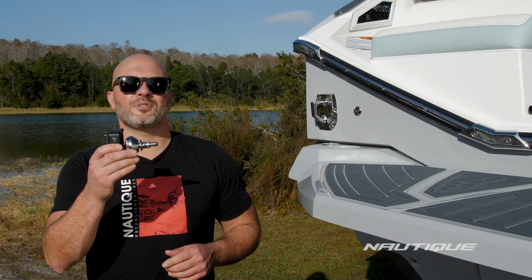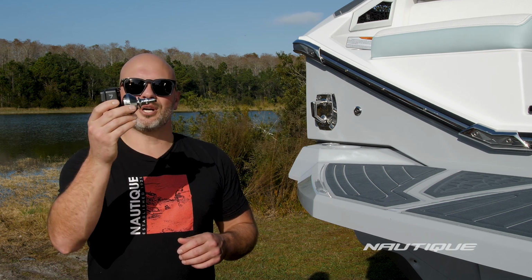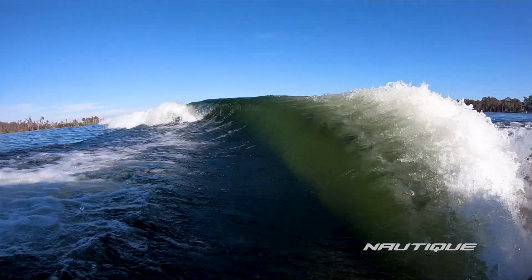If you want to get that awesome shot while you're back there wake surfing, just opt for our GoPro quick mounts with dual transom attachments. Just mount your GoPro to this clip that snaps right into the transom in the perfect location for that killer shot on the world's best surf wave.